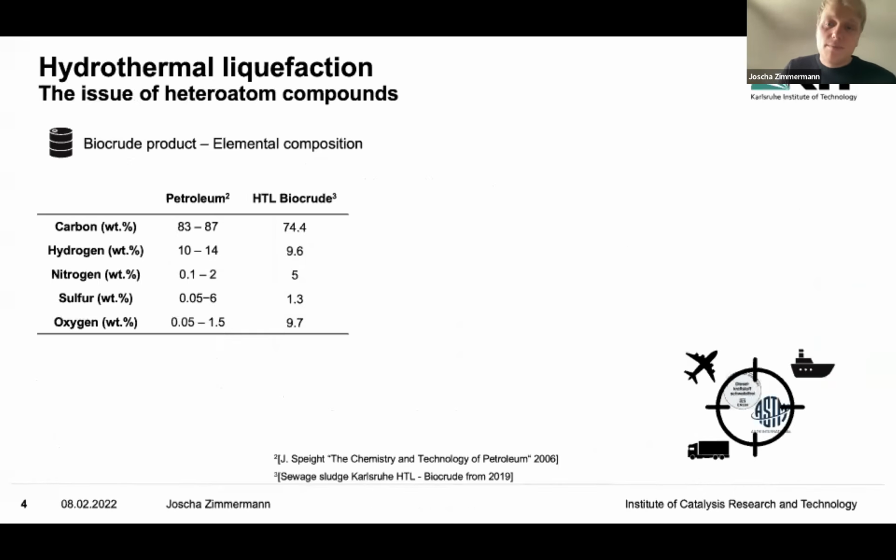First, I would like to compare the biocrude with the fossil crude, so the petroleum, because we want to substitute it in the end. And petroleum is also a wide mixture of thousands of compounds. So we show here just the elemental analysis, and we see a difference in the heteroatom content, especially the nitrogen and the oxygen is really, really high in the biocrude. So we want to get in the end a road fuel or a ship fuel or aviation fuel, and that needs to fulfill specific industrial standards.